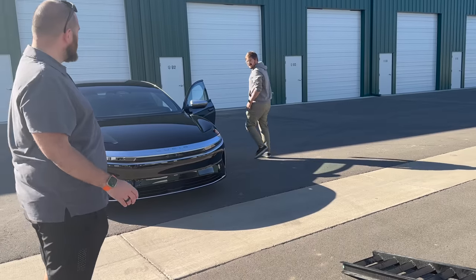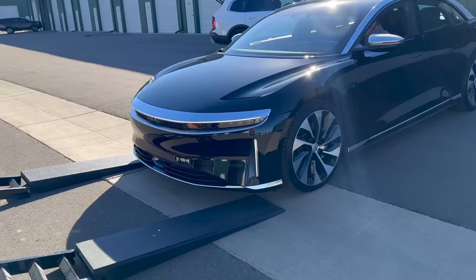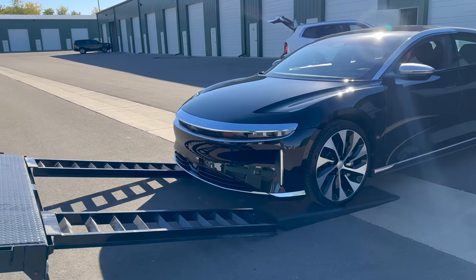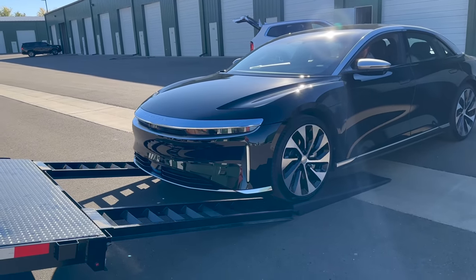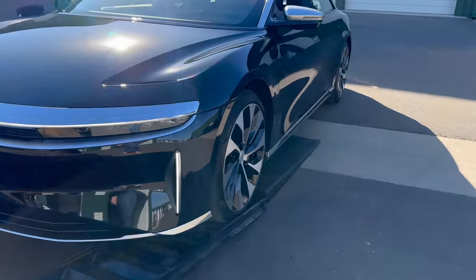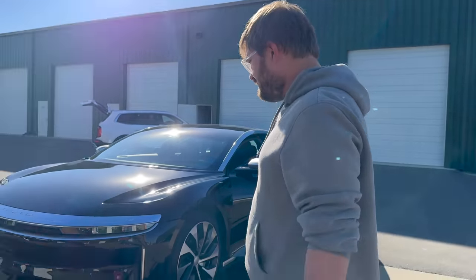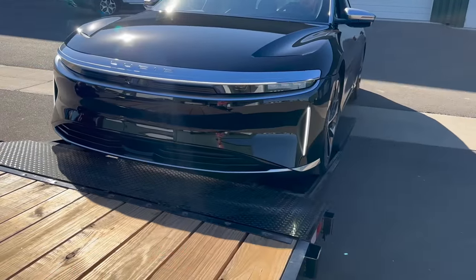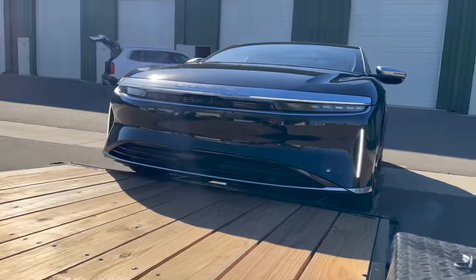Do you need extension ramps? Let's see. Maybe a little dip here. The other thing you can do is put it straight on. But isn't it just going to drop? It'll drop a little bit. Let's see if that works. Keep coming. Oh, this makes me nervous. Damn, that's close. Is it in highest suspension? It doesn't have air suspension, sadly. I don't know if it's going to go over this. Boy, we're good. Holy shit, that's low. Keep coming. You're good.